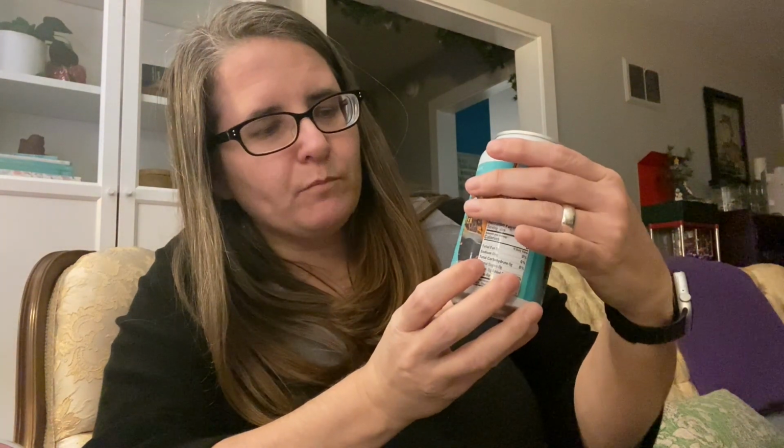It smells like ginger. Oh, okay. It's turmeric. That's very interesting. It's all fizzy, sparkling. I don't really taste matcha. It's heavy on the ginger and then you get the hit of turmeric.